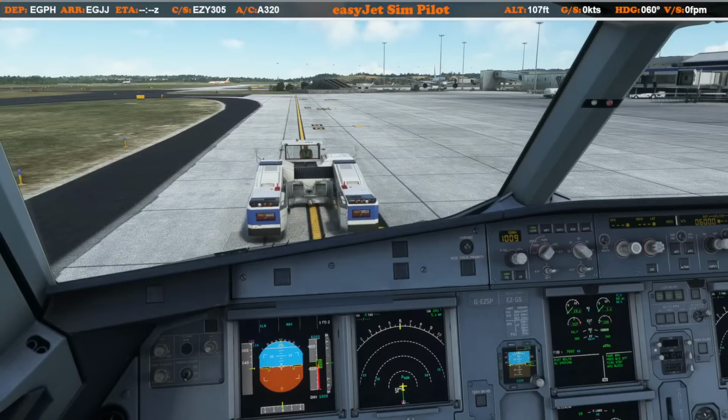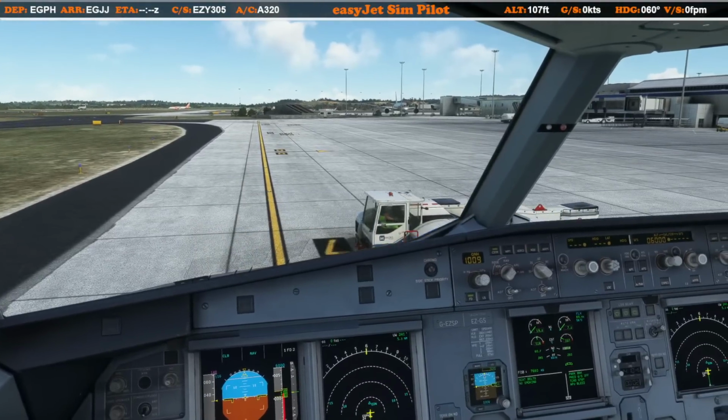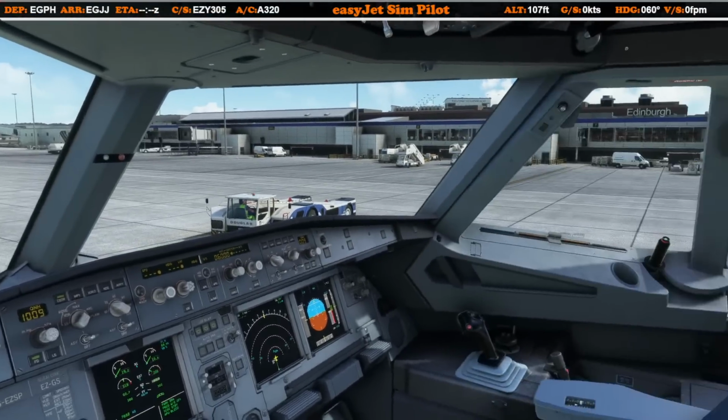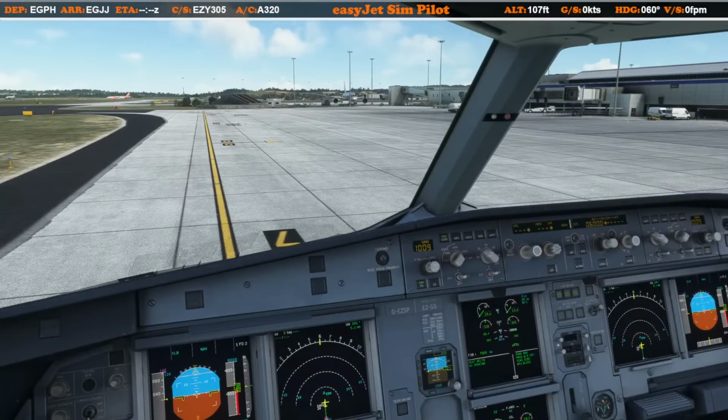So when we do the takeoff roll, I'm just going to be quiet so you guys can hear the new sounds. Left is clear, right is clear. Right, here he goes. Tugs disappeared. We've had confirmation left clear, right clear. Engine 2 spooling up.